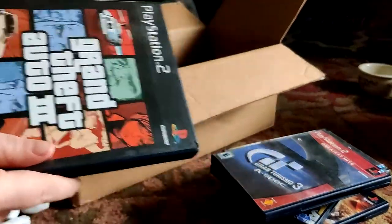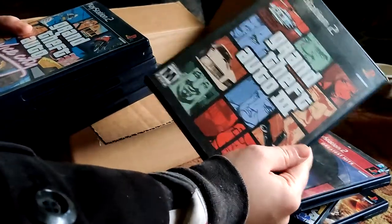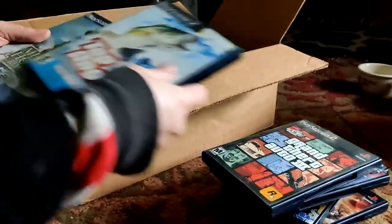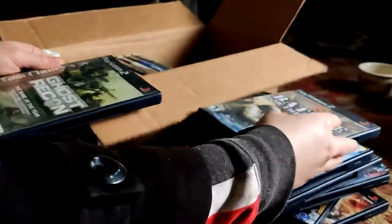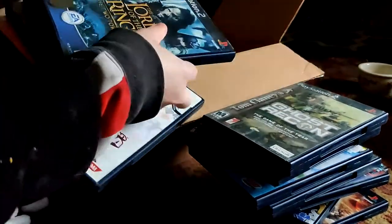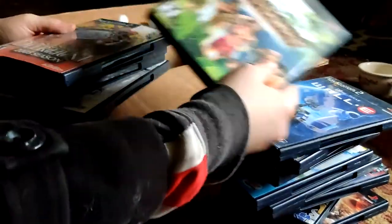I might have that one. Do I? Let's look over at my list. No. The only one I have is Vice City, so I do not have this one. Keep. I do have this one, as I just said. Don't have that one. Don't have that one. Don't have that one. Most things I don't have. I do have this one. That one goes in the sell pile. Don't have that. Or that.